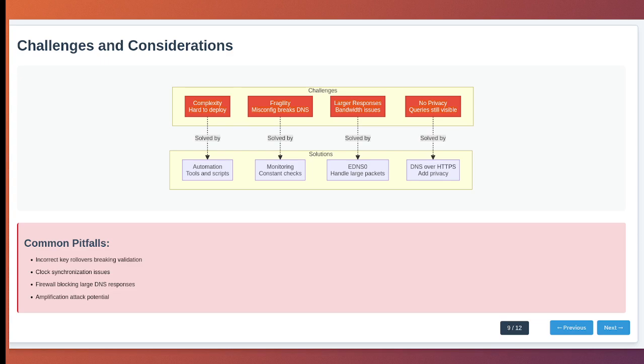The adoption chicken and egg problem slowed deployment. Operational overhead is significant, including monitoring expiration, managing rollovers, and maintaining infrastructure. Cost includes hardware security modules, monitoring, training, and cloud service premiums. Despite these challenges, DNSSEC is worth implementing. Start with non-critical domains, test thoroughly, have a rollback plan, monitor religiously, and train your team. The challenges are manageable with proper preparation.